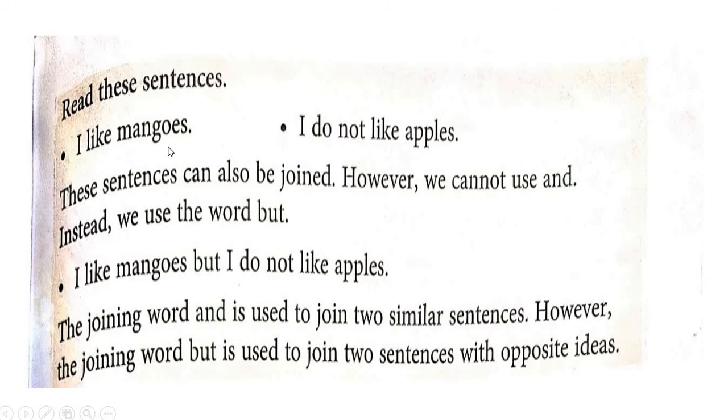Both are different, no? Here I like mangoes, I don't like apples. So we will use but. Okay? So see how I will use. I like mangoes, but I do not like apples.